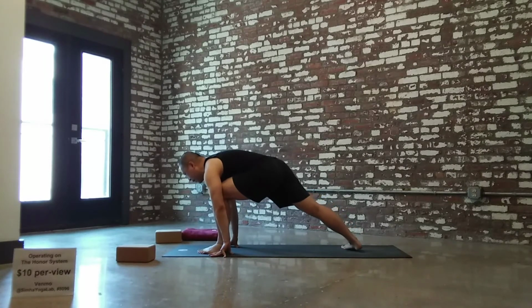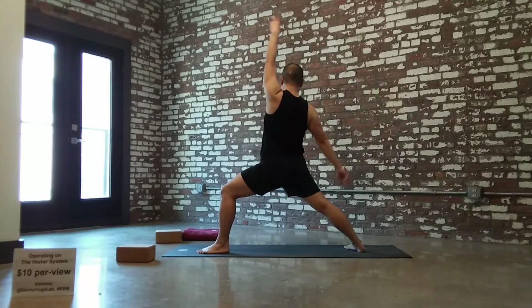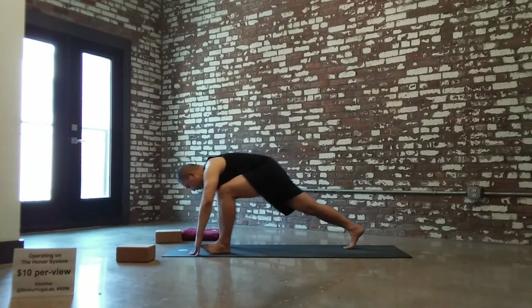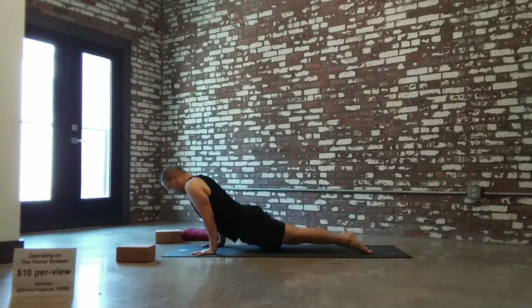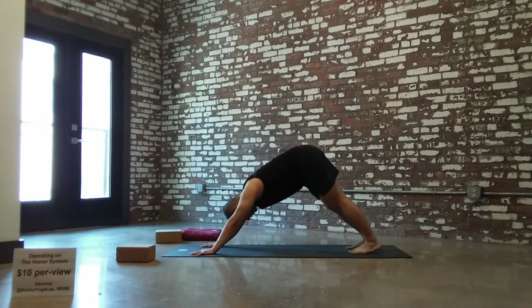Bend the front knee, ground the back heel. Circle it up. Warrior two. Reverse warrior. Exhale, hands to the floor. Left foot, stepping back plank. Inhale, one breath. Exhale, chaturanga. Inhale, up dog. Exhale, down dog.